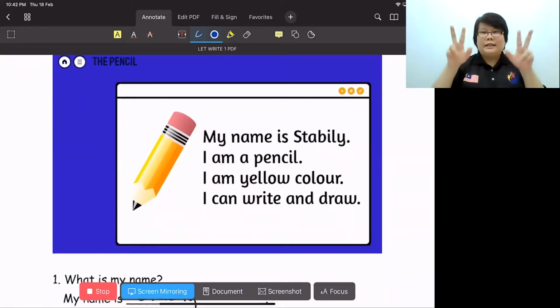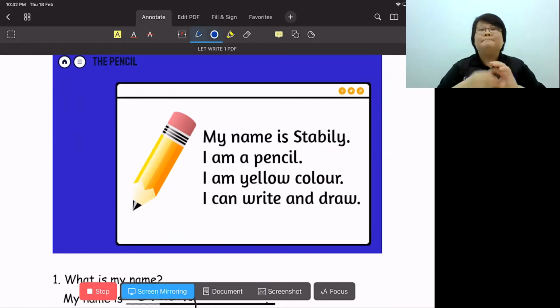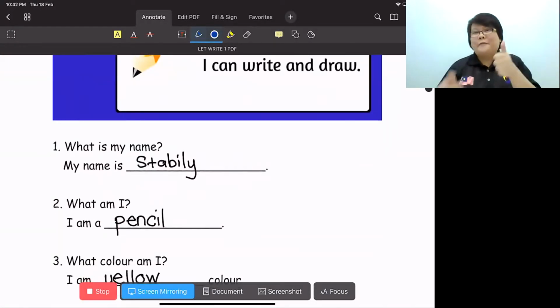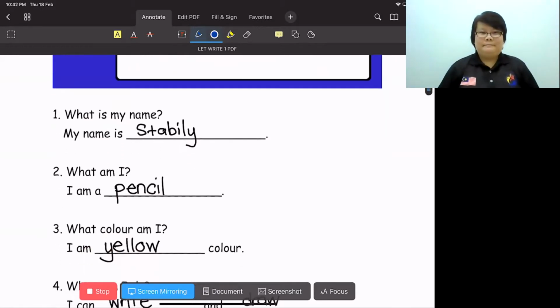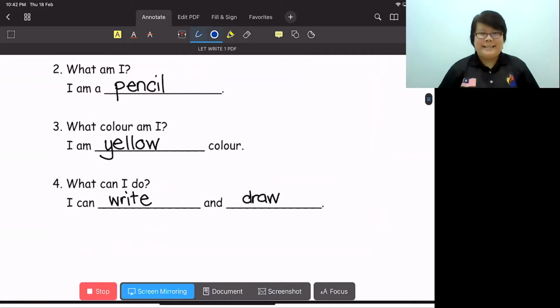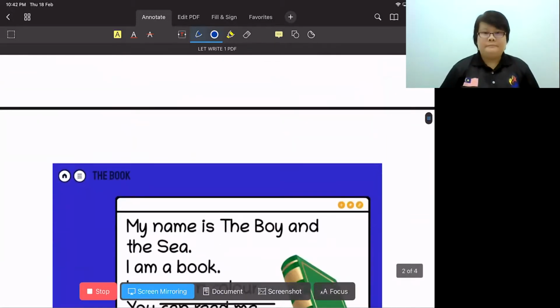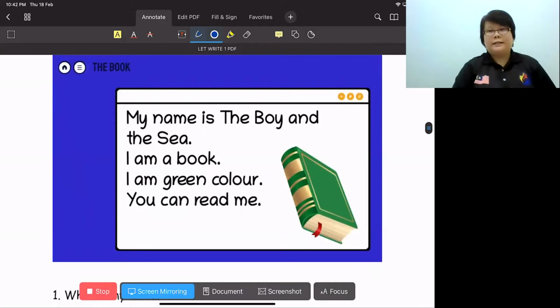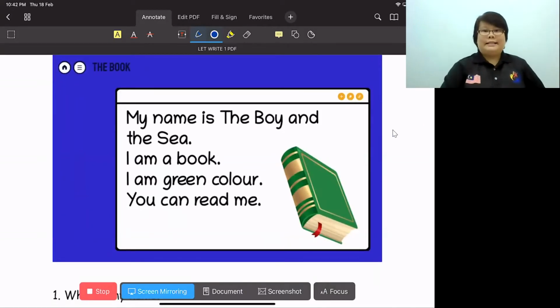For the topic the pencil, I have already given you the answer. So now we will go to a second story. This is the first story. Remember? Now we'll go to the second story. The book. My name is the boy and the sea.